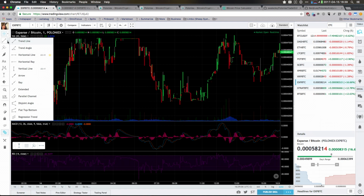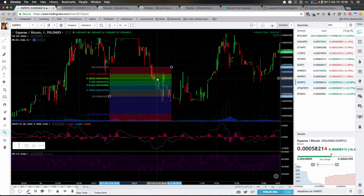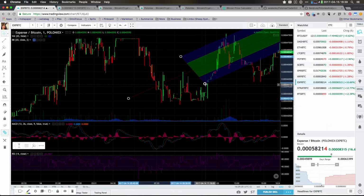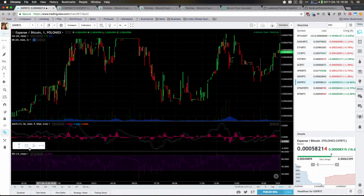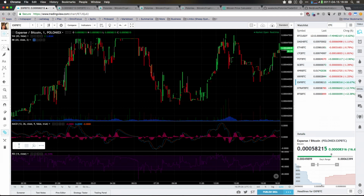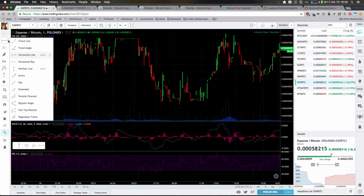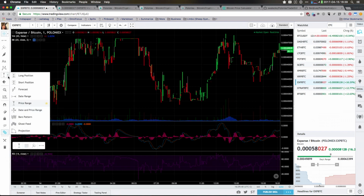The drawing tools up here can be favorited, and when they're favorited, they show up here. What I typically use is Fibonacci retracement, pitchforks, and I use the horizontal line a lot. And the one that you just saw is, I think it's called price range, if I happen to find it. Price range is here.